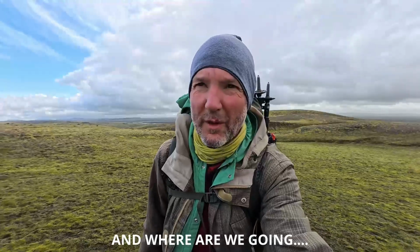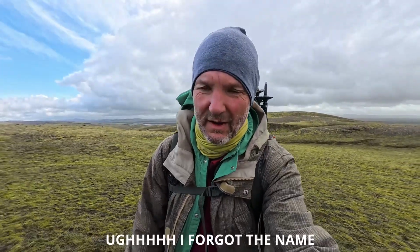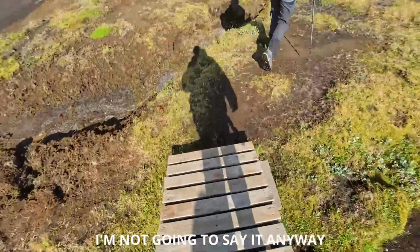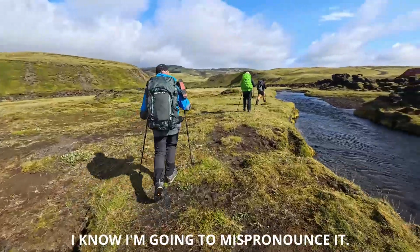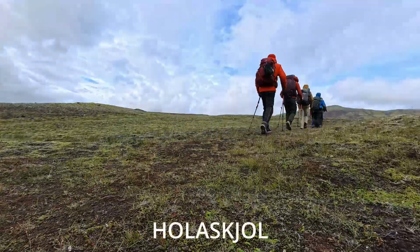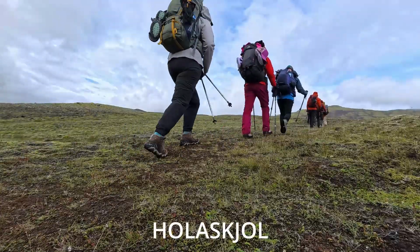And where are we going? I forgot the name. Shoot. I'm not going to say it anyway. I know I'm going to mispronounce it. Actually, Albert has helped me with the spelling and pronunciations. We will finish our day in Holaskjol.